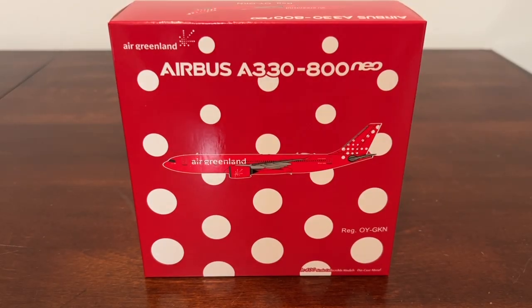So my Sonia starts back on another 1 furnace scale model unboxing, and this time it is the NG Models Air Greenland Airbus A330-800NEO. Just picked this up from DG Pilot down in St. Paul, Minnesota. Really excited to have this one.